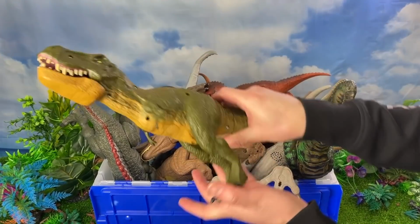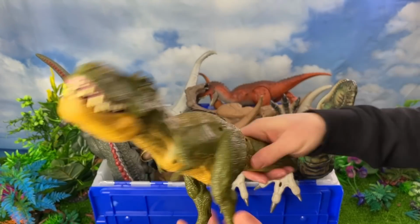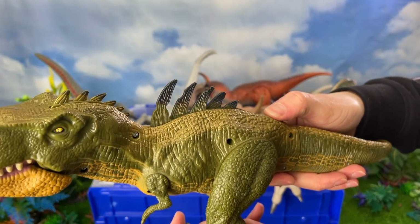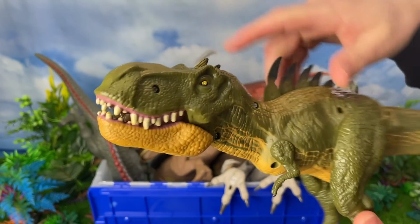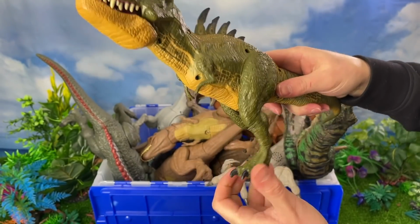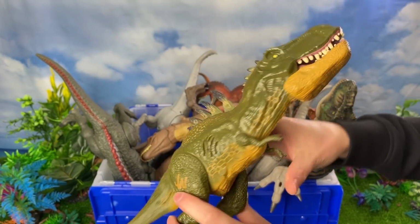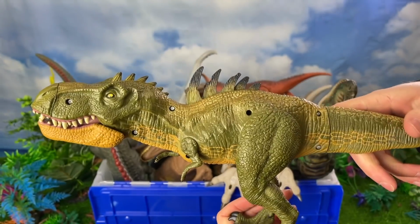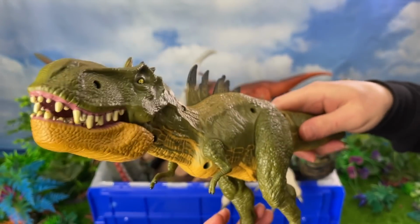Let's check out this hybrid T-Rex right here. Right on the top, it's got those spikes that pop out when you press this button. See right here? Bam! Look at those huge spikes, and it's got some spikes on the top of its head too. And the legs move, the arms move, and the jaw as well. This is a cool hybrid T-Rex. I haven't seen that many like this one. Let me know down in the comments, have you seen a hybrid T-Rex like this before?